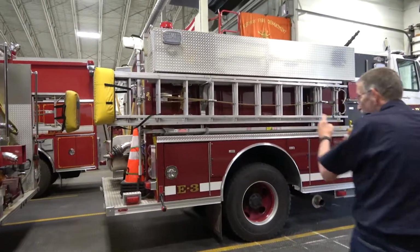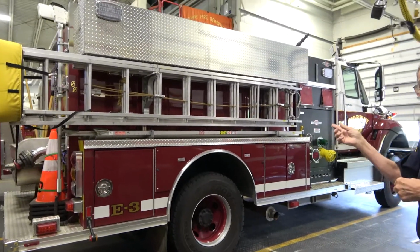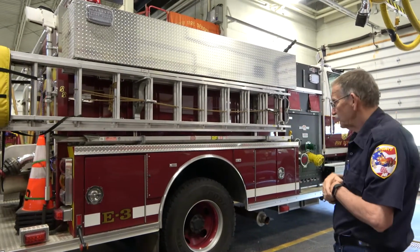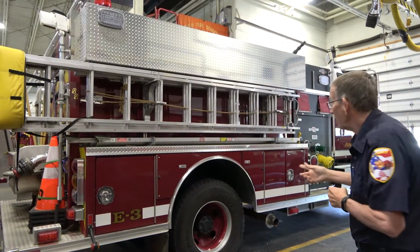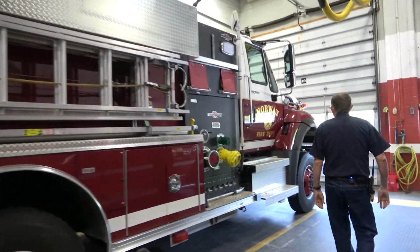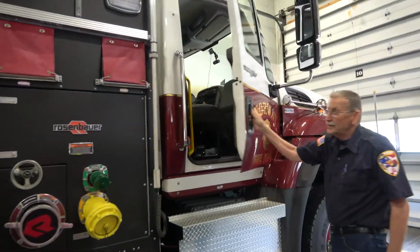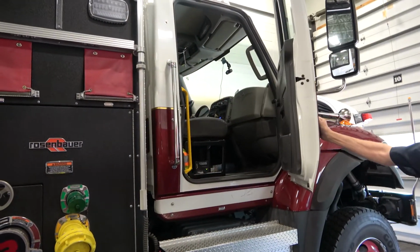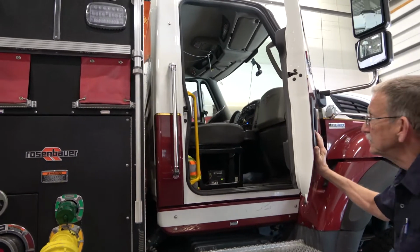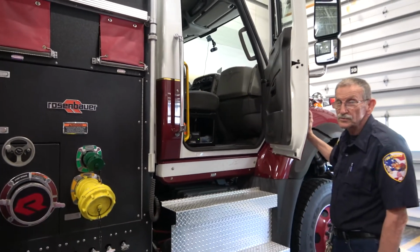And this is a 1,000-gallon tank, and this will pump 1,250 gallons of water a minute, where that one will only do 750 gallons a minute. It's a four-wheel drive. You know, that's why it sits up so high, because it is a four-wheel drive truck. See, the door is way, way up there. And the reason being it's high off the ground, but we can put it in four-wheel drive and go places that normal trucks couldn't go.